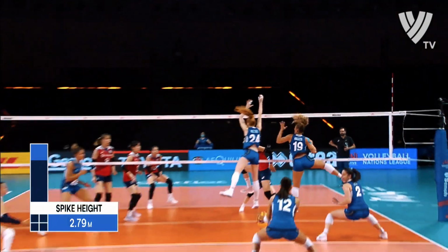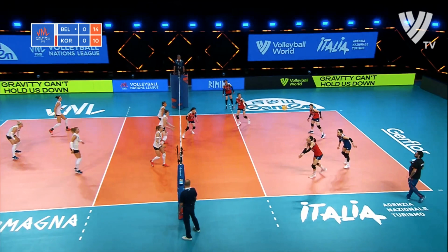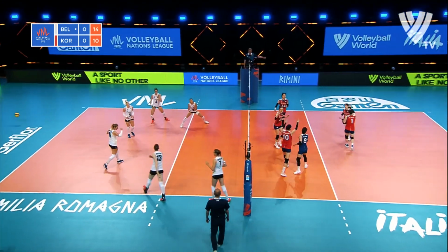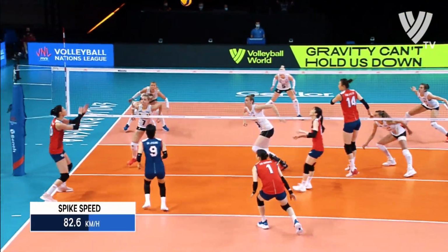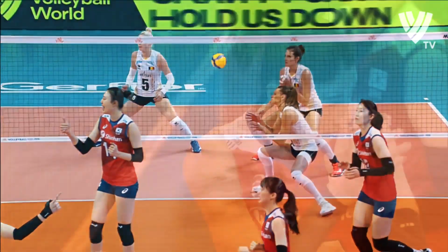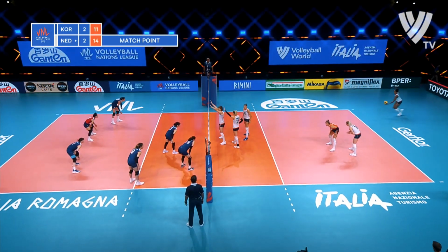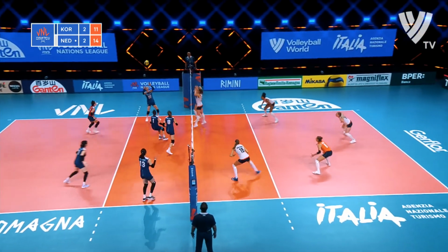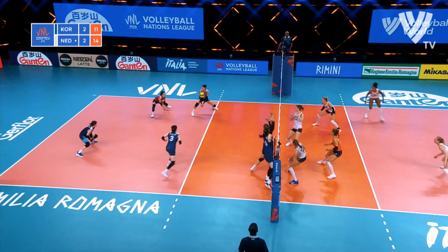You can see how early she moved. McGarty was watching the setter. Ooh. She just finds the floor right over Lemon. Have 3 match points. Oh, controls it. That set is not good enough for Kim.